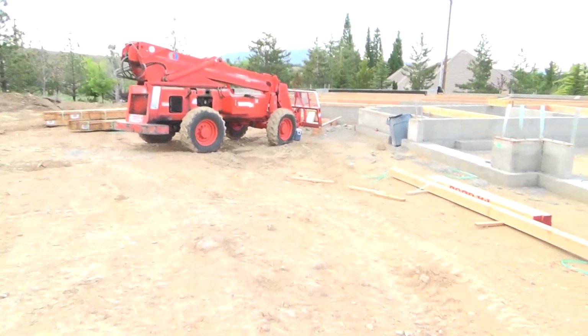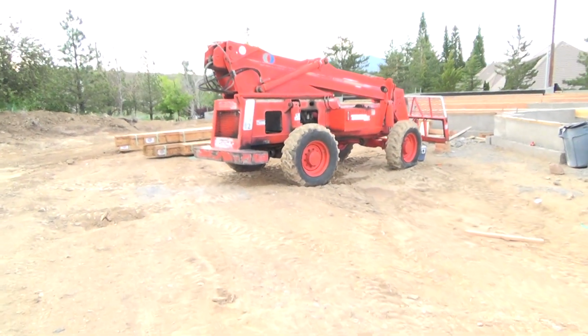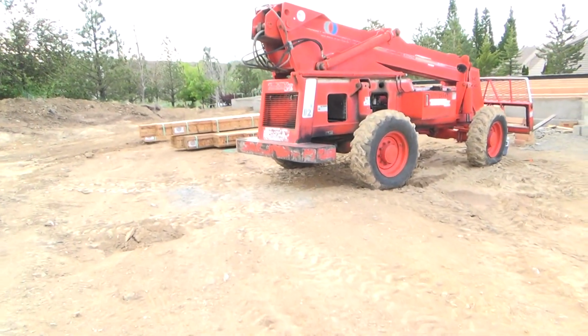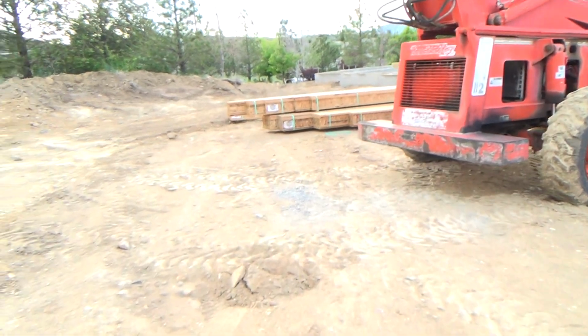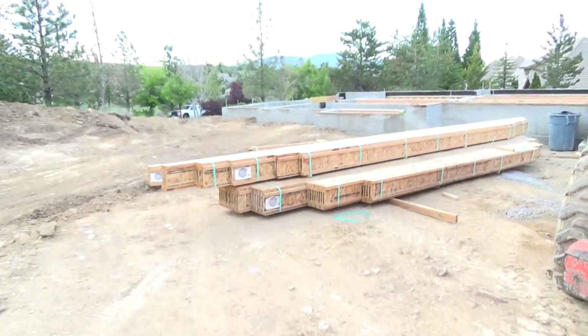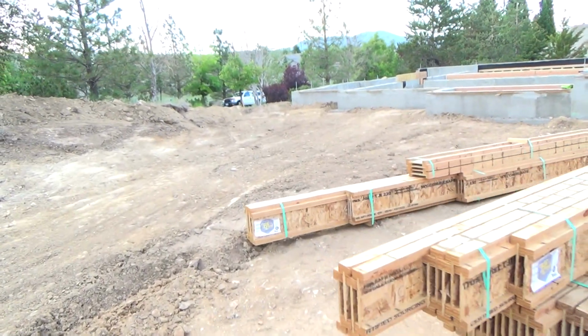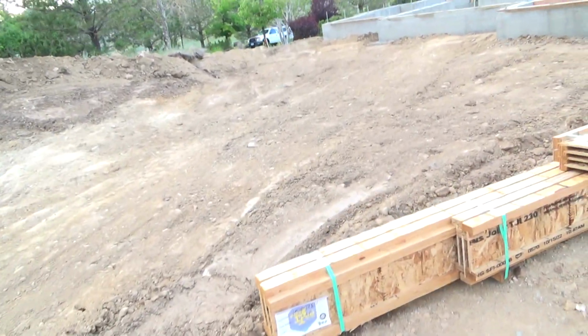Here we are again out at the job site, and it's the weekend. And you know what? These guys showed up today. I was down the street this morning, and I thought I would come by here, and sure enough, they were here working. I was like, what are they doing working on the weekend? Because most of the time they don't work on weekends.